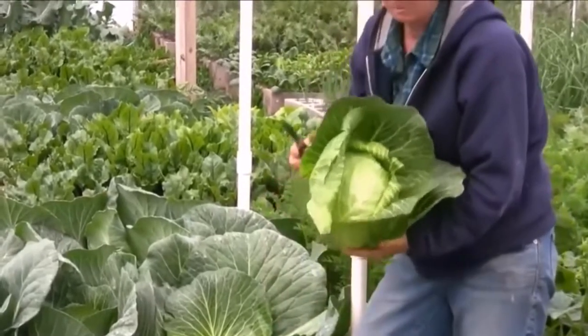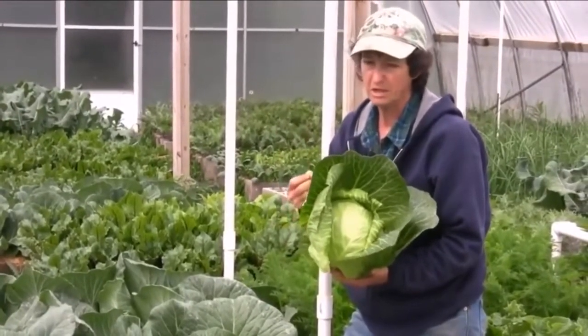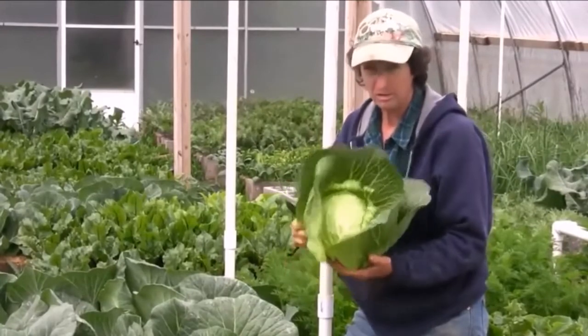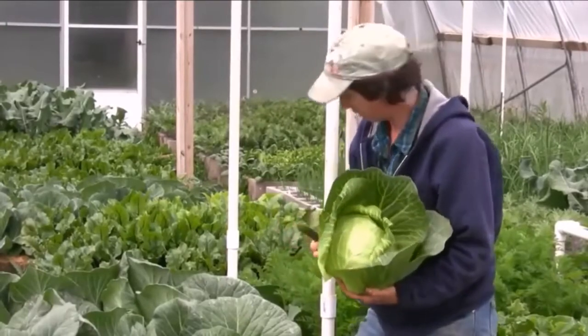Delicious. There's nothing better than fresh cabbage right from your garden. It's like super sweet and crunchy and totally different than what you get at the store. So I encourage you to grow some cabbage just so you can taste the sweetness of what it can produce.